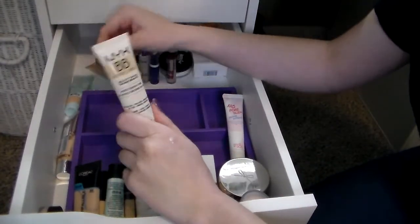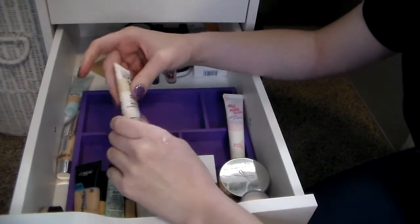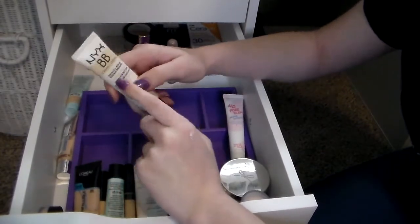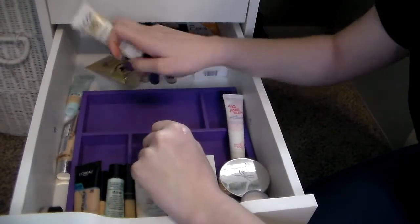This is my favorite BB cream, and it's kind of terrible because they only have like 3 shades, and I hope they still have this because this one's actually about out. I've about used it up. It's always been my go-to. It looks so good just for everyday wear.